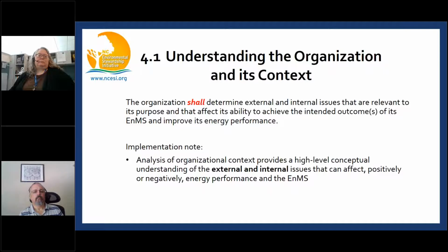And from the annex, as we go through the standard, we like to include things that are noted as keys to implementation. So in the annex for the context, it says that it's a high-level conceptual understanding of your external and internal issues that can affect both positively and negatively. And as Angela mentioned, in one of our other slides, you're going to learn about risks and opportunities. So really, if it affects your organization positively, well, then that's an opportunity. Negatively, that's a risk. And that's one of the things that the standard is going to ask you to think about as you implement it and hopefully work towards improving your energy performance along the way. Next slide.